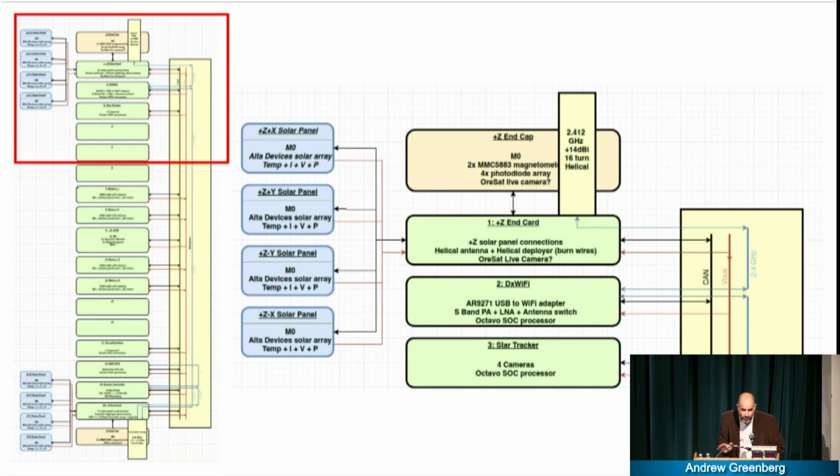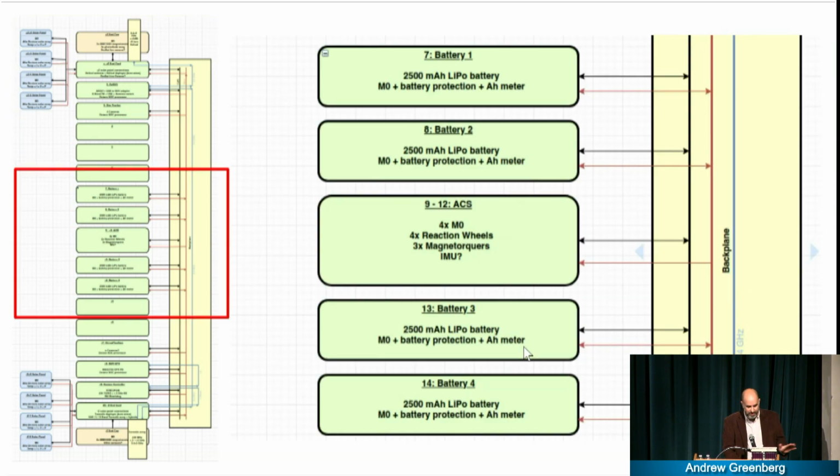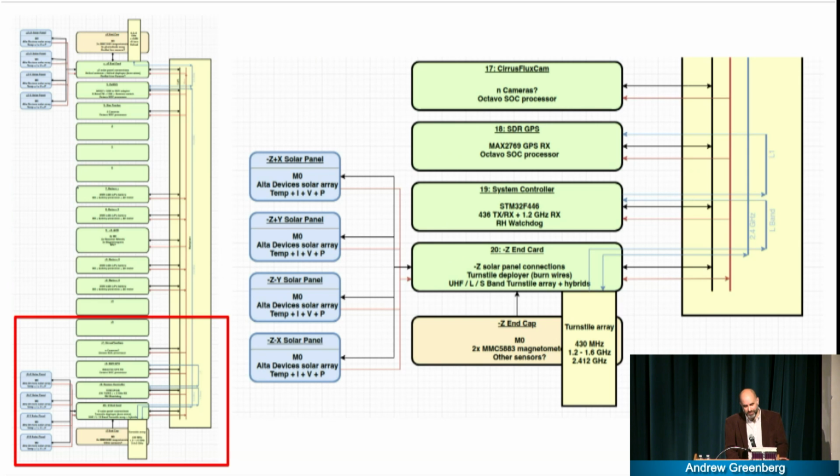So I could go into incredible depth on all the exciting, really technical things, and I won't. But this is the block diagram for OreSat. On the left, you can see the full block diagram, and on the right, you can see the little bits, the 2.4 gigahertz antenna, the N card, our Wi-Fi, our star tracker, and so on. It goes through here. It looks very professional and very impressive.